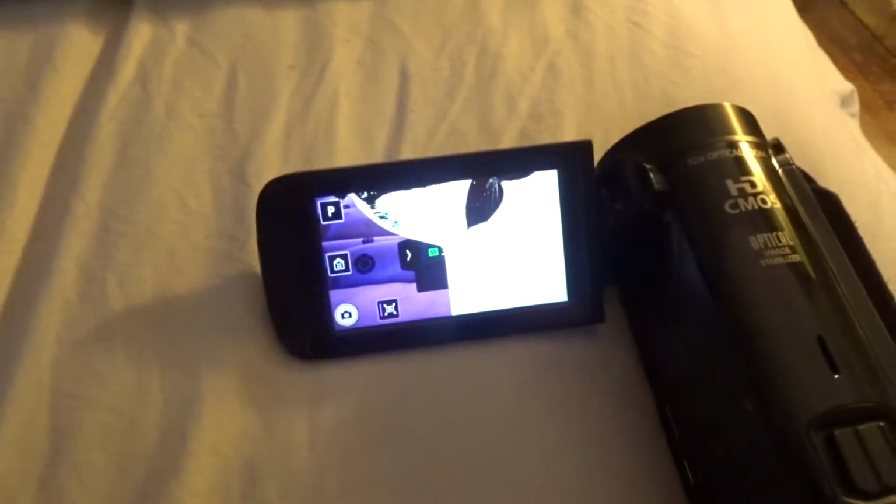Thankfully, I still have this one, and I didn't break it, because I've had this camera for 10 months, almost a year. So to break it already, I would have been like, ah, crap. Instead, this camera ended up being the victim.